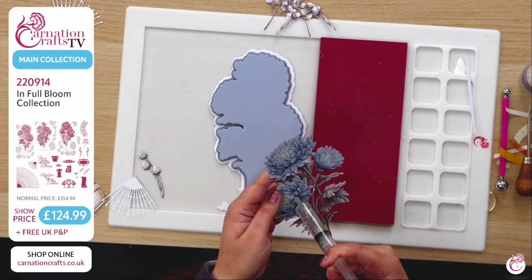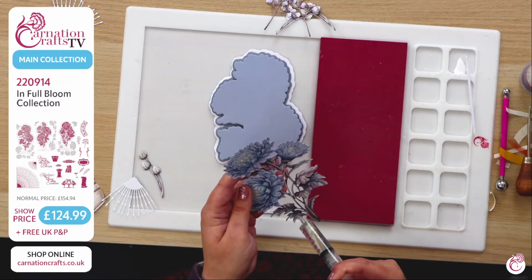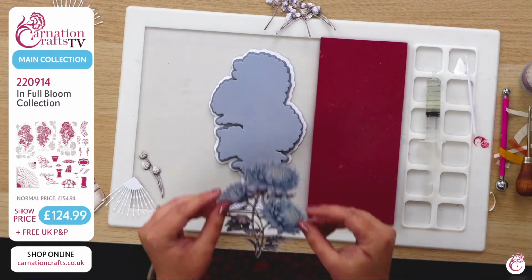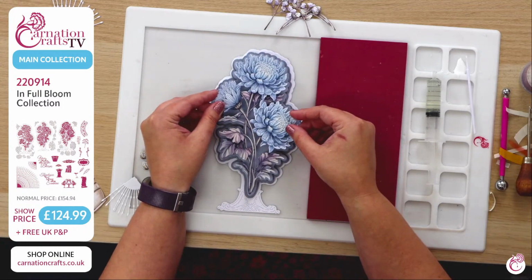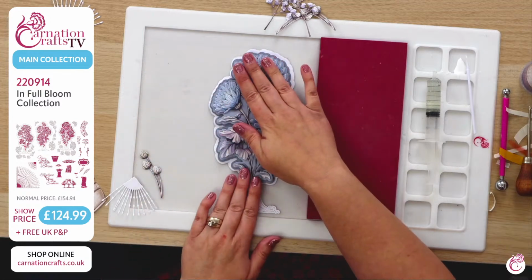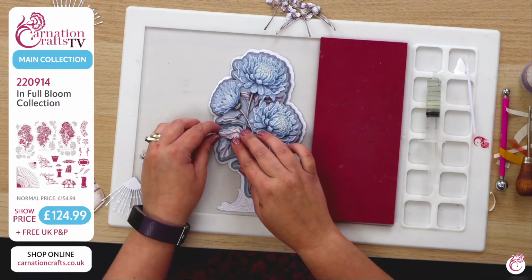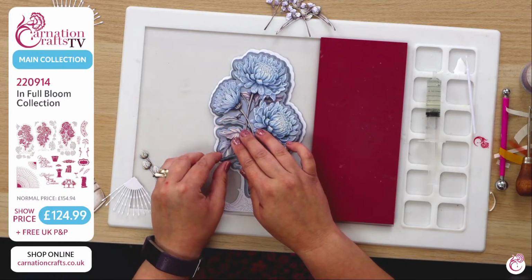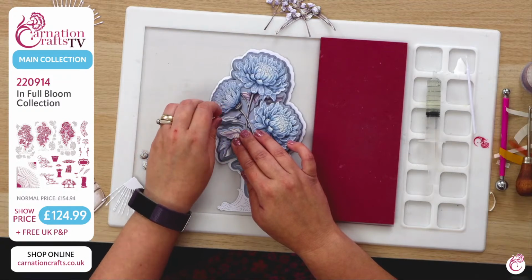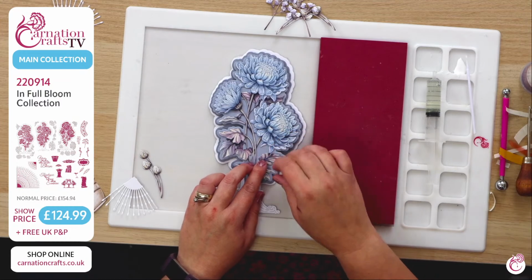So yeah, just popping a little bit of pin flare on because I do love my pin flare. Just like so. We're just going to pop this onto our card base. Look at that. That's incredibly powerful, isn't it, that flower? These are just stunning. And I'm just going to tweak these little corners because I just want to add a little bit of dimension to them. Not gone too much with these, but just a little bit, just tweak.